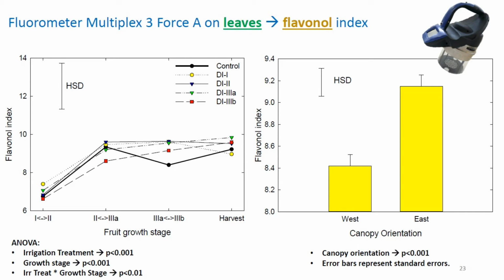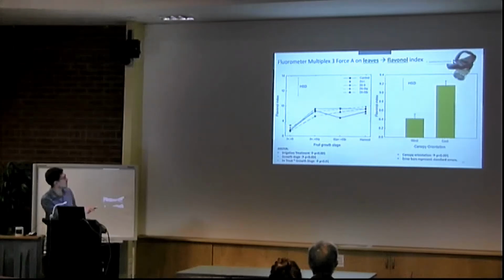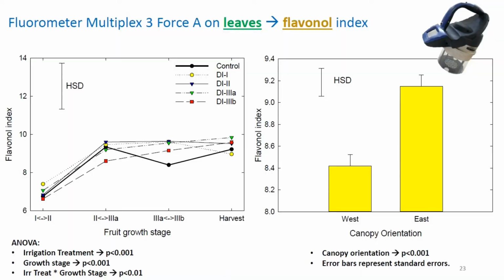And one of them, which I found interesting, is the flavonol index, which increased from stage 1 to the end of stage 2, and then stayed stable until the end of the season. And the differences are not very big anyhow. So irrigation doesn't seem to influence flavonols in leaves, but there is an influence of the canopy orientation, with the east side having higher flavonols.